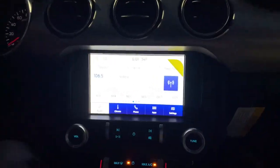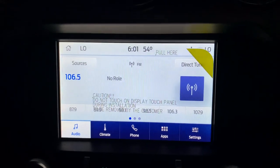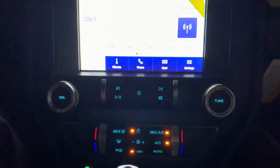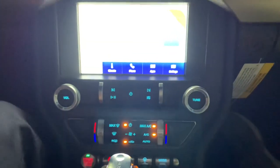Now, this is our 8-inch touchscreen. It links up to your phone for Apple CarPlay, Android Auto, whatever you're gonna need. This Mustang's going to be able to show it easily on your 8-inch touchscreen here.